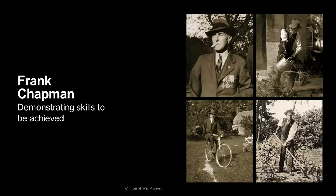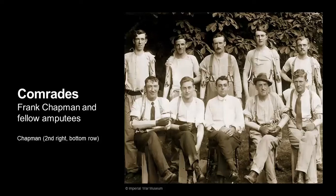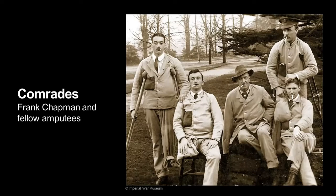And here's Frank, he's gardening, he's on a bicycle, and he just shows how the patients at Roehampton were not only treated, but rehabilitated into society. So hopefully, after all, they're young men, hopefully they can go back into the working world of employment once they are basically fit and well again. Here's Frank with some of his colleagues in the sun at Roehampton. And then again, all with their cigarettes, I think, without fail.